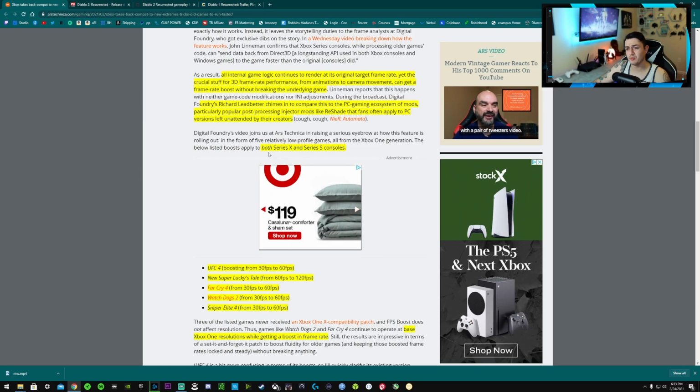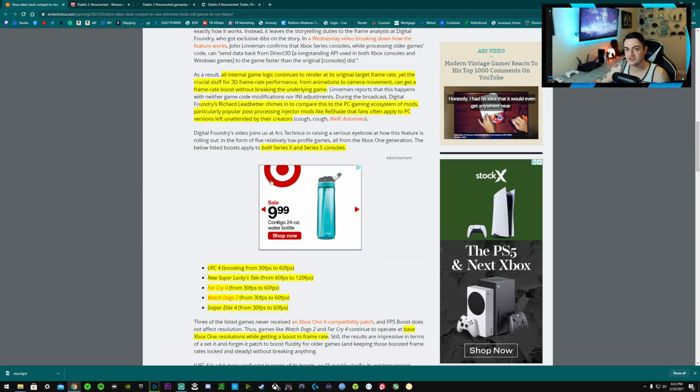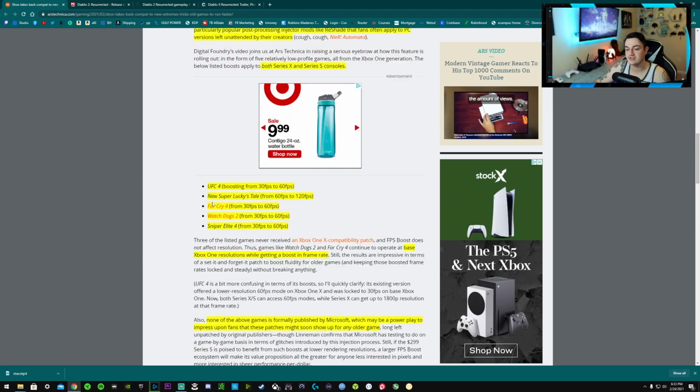Like I mentioned, this is available on both the X and S, which makes sense because even though the Series S is about a third of the graphical power, teraflops-wise, of the Series X, it runs on the same exact software. It has the exact same operating system.